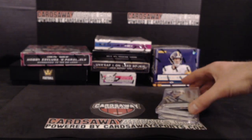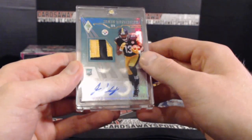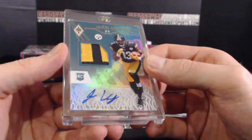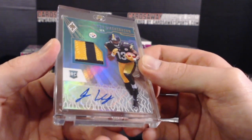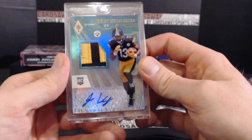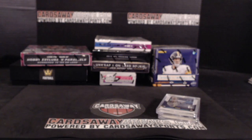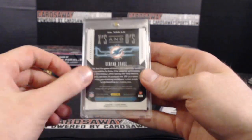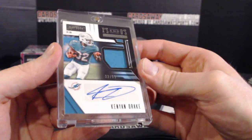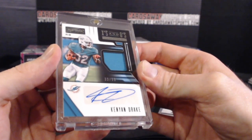Next up for the Steelers, number to 25, James Washington. Bam. Ooh, nice card. Two-color teal rookie patch auto to 25. James Washington for the Steelers, Pittsburgh. Going to Stephen G. Nice hit. Next up for the Finns out of Alabama, Kenyon Drake. Bam. X's and O's. That is a player worn number to 99, Kenyon Drake, Miami. Going to Billy P.